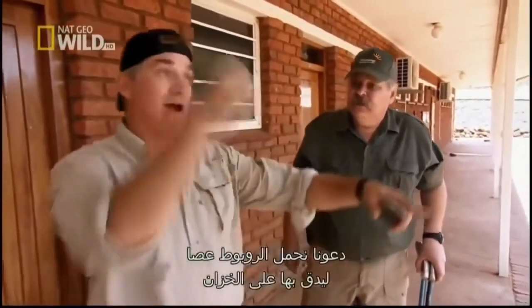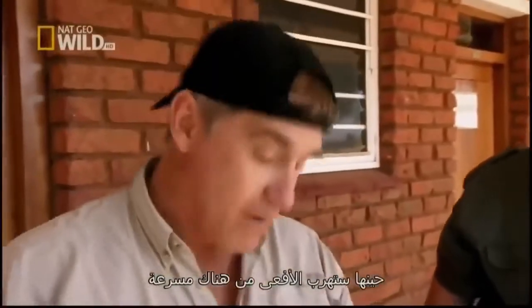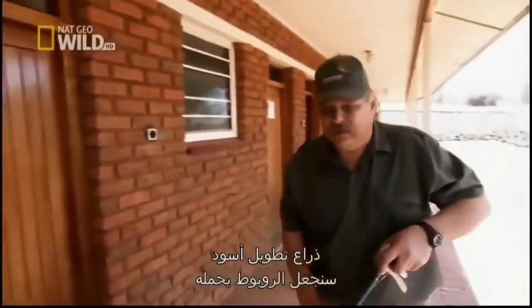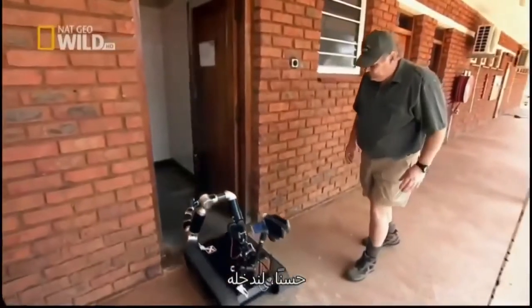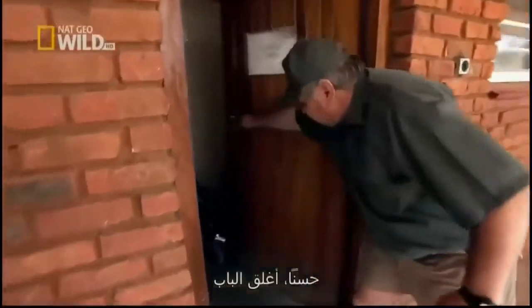Let's give the robot a stick. We'll just go in there. I think if we tap on that cistern, that thing will come out of there like a jack in the box. All right, let's get the boom pole. We have a boom pole that we put cameras on. A black boom pole, we'll give it to the robot. Right. Okay, let's go. All right, shut the door.